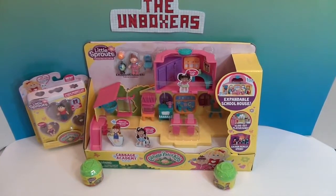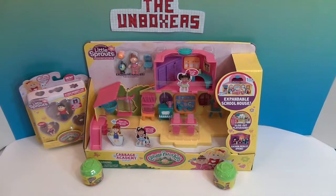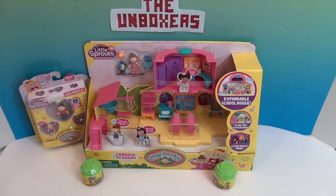It says it's expandable and it also flips open. So I'm guessing all of this closes up. We'll be able to check it out a little bit better when we get out of the box. But it says slide out playground and locker really opens. So this is the little academy, the little schoolhouse for the little cabbage sprouts. And I'm guessing, well, maybe there's a spot for the little babies to go to as well.